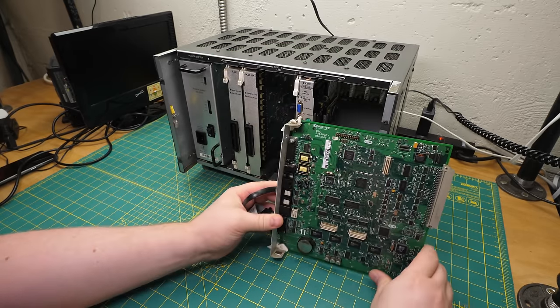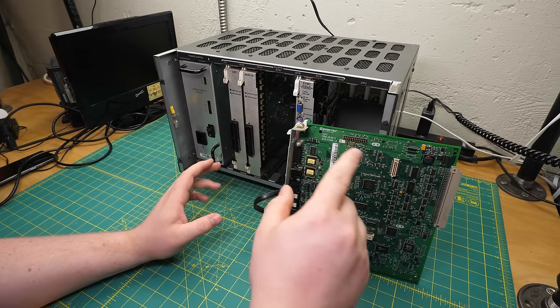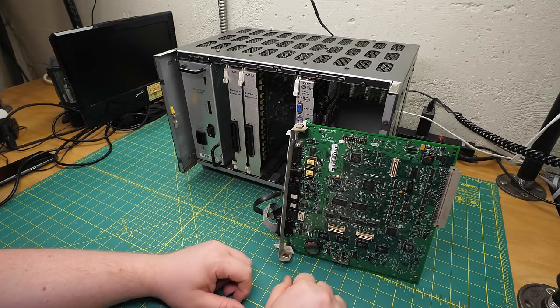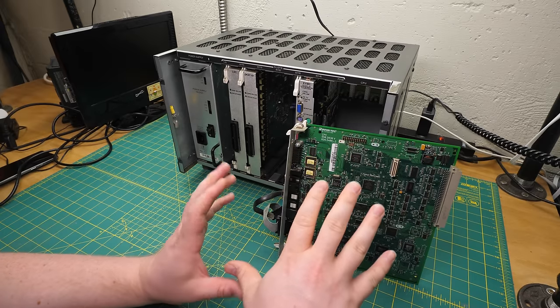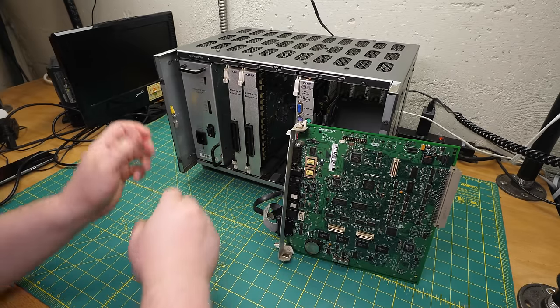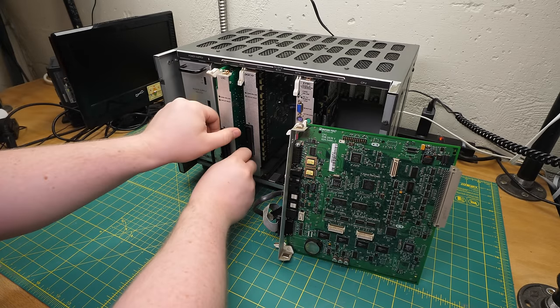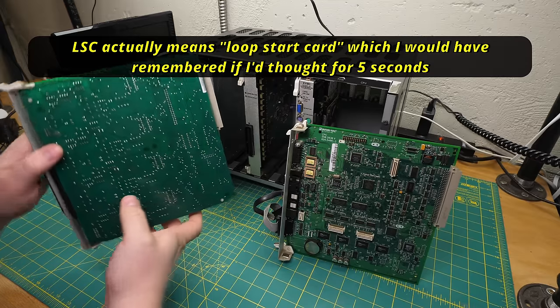And that's sort of where we get into the general architecture of these things. I alluded that this CPU card isn't really involved in the telephone call process. They usually don't really do much with the call itself. They just orchestrate everything else. So the way the call begins its life is you start out with a line service card like this.